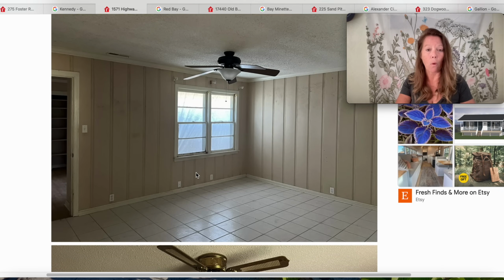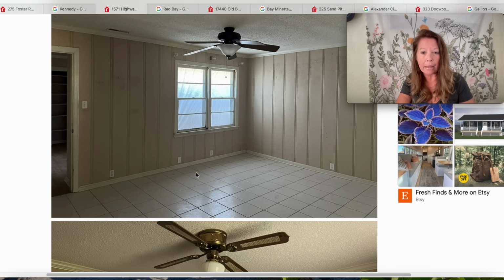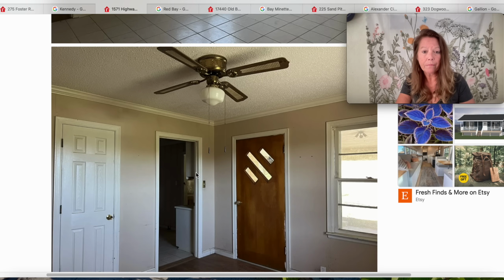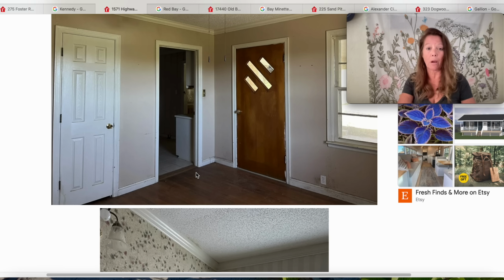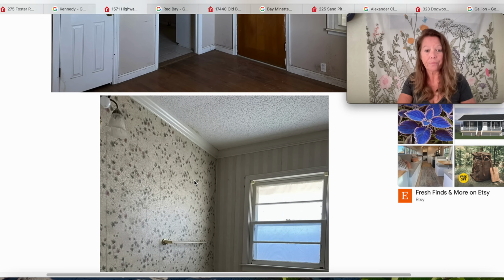Look at the wall paneling. Wow. That's probably like a knotty pine painted, I'm guessing. Unless they're wall panels, like paneling, but it doesn't look like that. Ceramic tile flooring. Again, these larger houses sometimes are not the first to be chosen because some people just do not know how or don't want to take on the responsibility of such a large house.